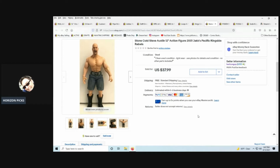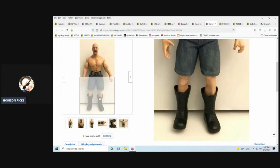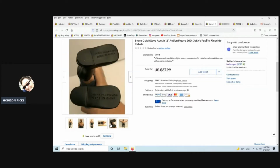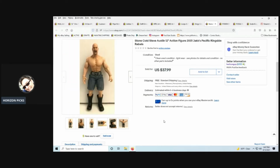Stone Cold Steve Austin. He's missing a couple things. I think he had like a vest that came with him. He does have his original boots and shorts. He's Jakks Pacific. It's a larger size figure. You can see there. Got this at a flea market. I believe I paid $5 for this. Full price, $38 free shipping.